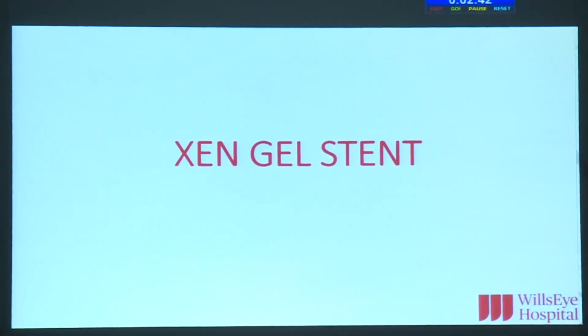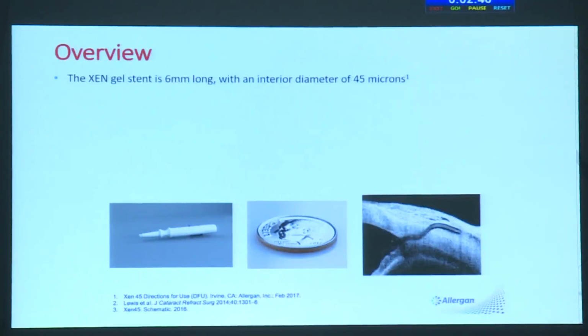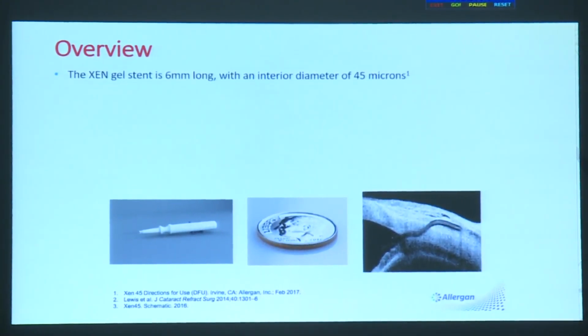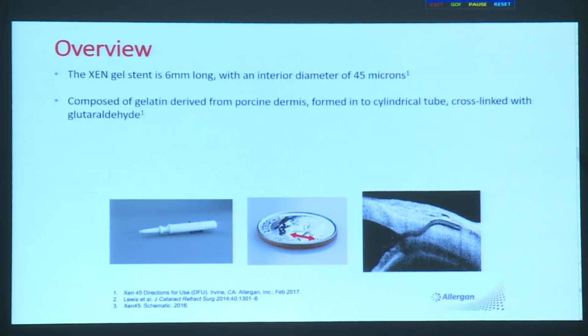The next device we'll talk about is the Xen gel stent. This is a subconjunctival device that's 6 millimeters in length, with an internal diameter of 45 microns. So you can see it's very small compared to a dime, the smallest coin in US currency, and it's much smaller than that, of course. It's composed of gelatin that's derived from the porcine dermis. It's formed into a cylindrical tube and cross-linked with glutaraldehyde.